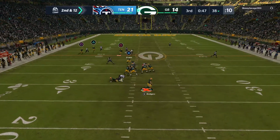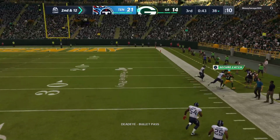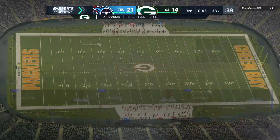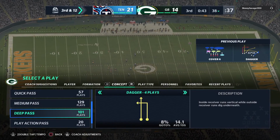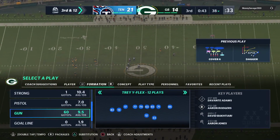On 2nd and 12, Rodgers flushed out right, looking deep for Adams. And this one is taken in on the right sideline, but not in the field of play. They say it's incomplete. The throw led him a little too far. It brings up 3rd down.